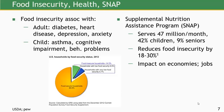So with SNAP, depending on which study you look at, there's suggestion that it reduces levels of food insecurity by 18 to 30%. So it's really an important program, regardless of what people eat when they use their SNAP money, even if they're eating relatively unhealthy food. If it's at least addressing some of these issues to some extent, that's really important.